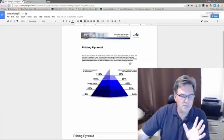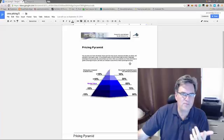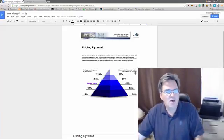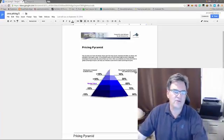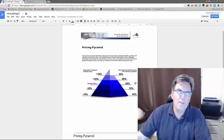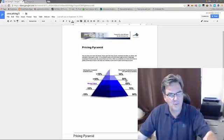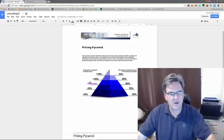But here's the pyramid, it's pretty common. NAR put it out, and they're saying percentage of buyers who will look at the property. For the seller's sake, let's just use this as a conceptual framework, and let's talk about what they'll actually pay for the property. This is the buyer's pool on this side, and this is the asking price on that side.